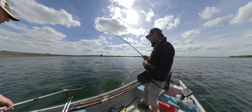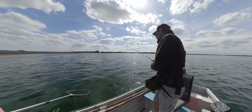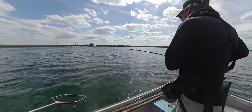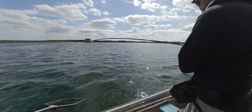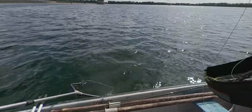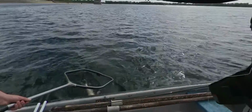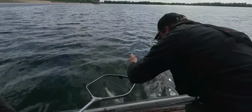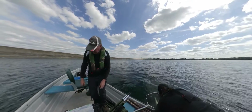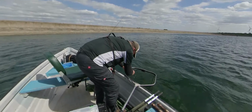Oh, it's a big one. Kev, that's a big one. Is it? I can't really see it. It's turned over to the line. Worried about it flying off again. There you go, he's coming up. Yeah, that's a big one, Chris. That's a really big one. That's a double. Oh, it's a double? Yeah. Easy, mate. Without a doubt, that is fun.